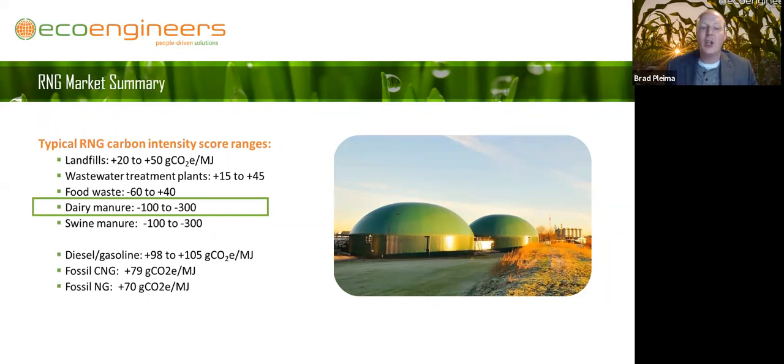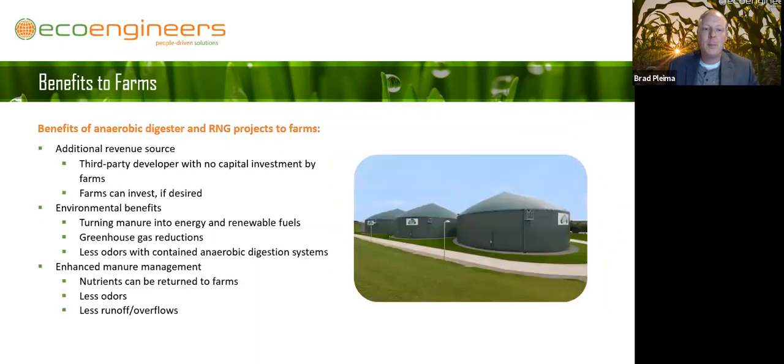So if you're comparing that carbon intensity score to, say, a diesel fuel, or even fossil compressed natural gas, you can see all those have a really high, positive 98 to positive 105 carbon intensity score. And your dairy project is a negative score. So huge savings in the carbon emissions from these projects. Next slide. So what are the benefits to farms to wrap up here?